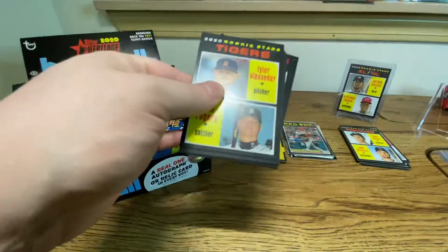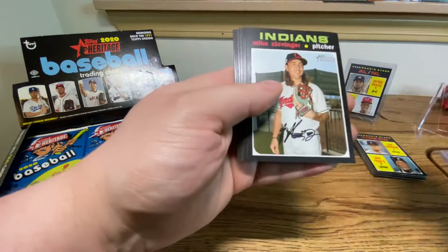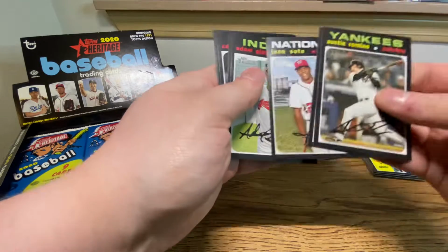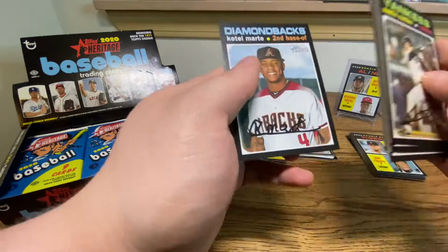So rookie stars in slot number 1. Alexander and Rogers. Austin Romine, Mike Clevenger, Juan Soto, 403. So that is going to be a short print, high number short print. Carlos Santana, Plezak, Pinder, and Ketel Marte.